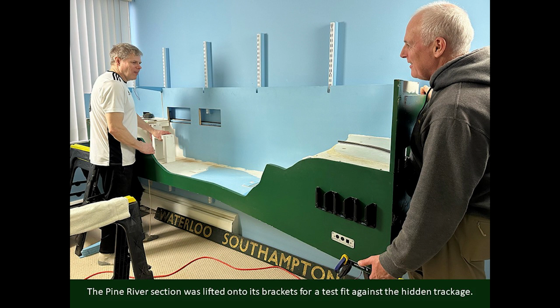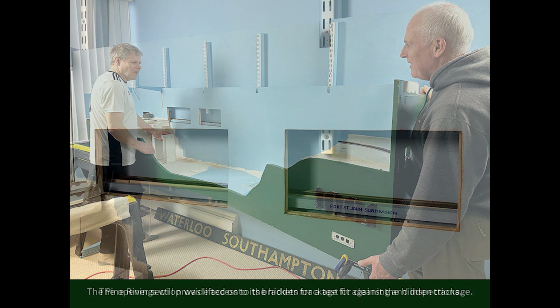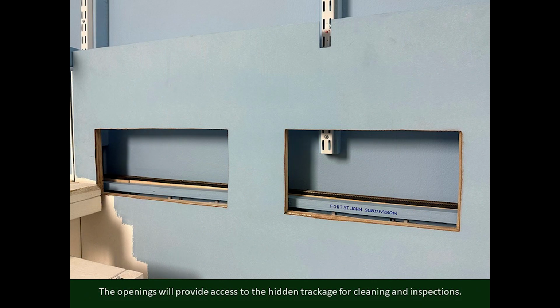The Pine River section was then lifted onto its brackets for a test fit up against the shelf for the Fort St. John subdivision. This was done to ensure that it would fit in front of the shelf and that the hatches would provide suitable access to the hidden trackage. This close-up view of the openings shows the access for the hidden trackage, and I can reach all of it through these openings.